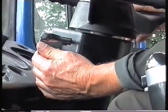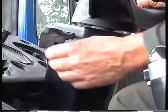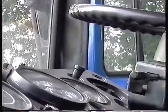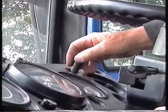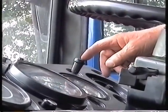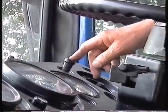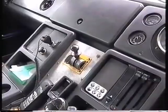Side lights. Headlights. Well, you want the headlight on? Well, that's your fog. It's got a little red light in the top. You can't see very well in the daylight, but it's there. Show them off. Then you've got a winker that way.